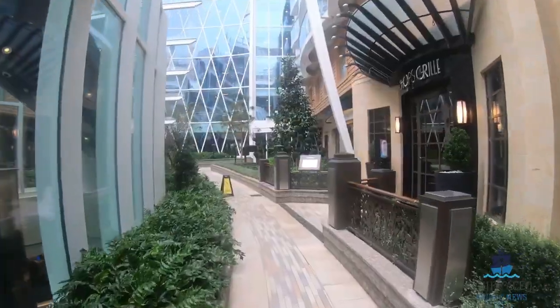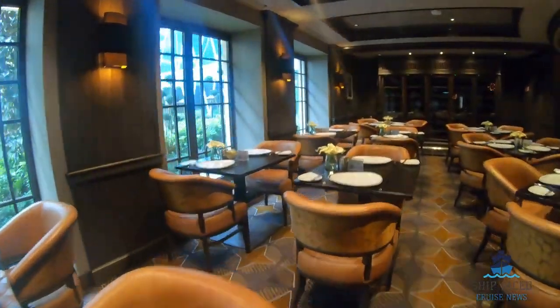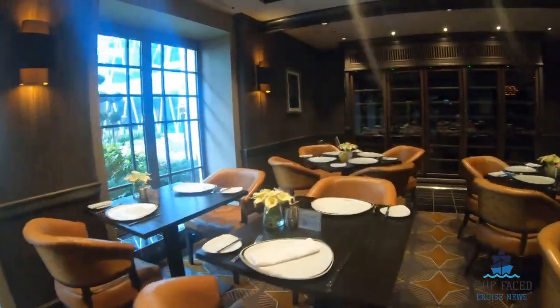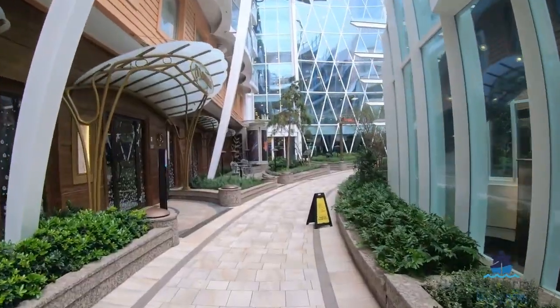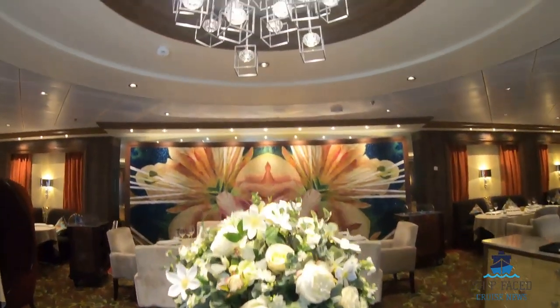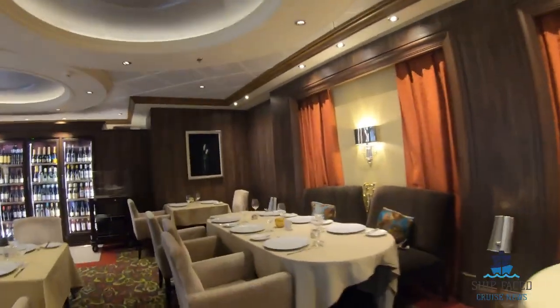Starting at the back of Central Park, they had Chops Grill, which is the specialty steak restaurant on board. I have tried this on other ships and it is really nice. If you just want a good steak, I would definitely recommend this place. They even had a nice outside area. The other side at the back of Central Park, they have 150 Central Park. At this restaurant, the menus change seasonally, and they rely on small Florida farms.